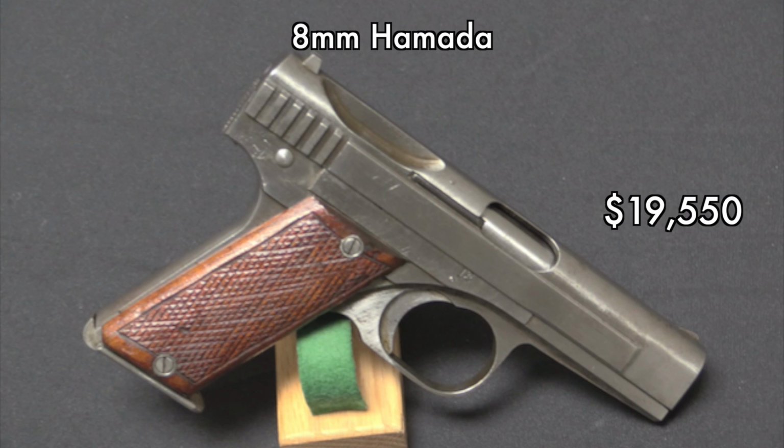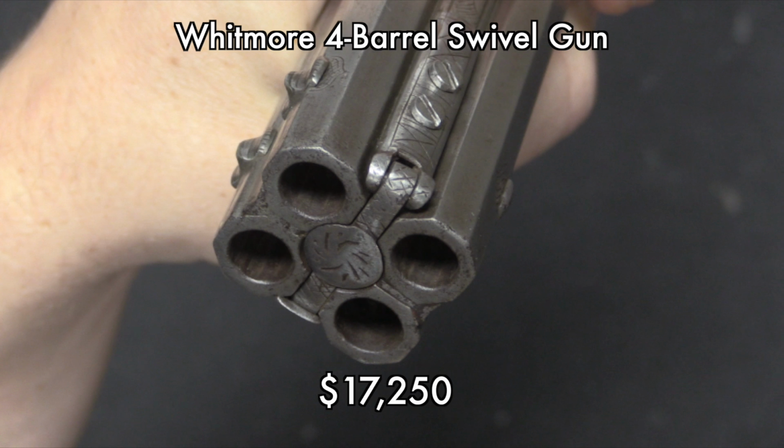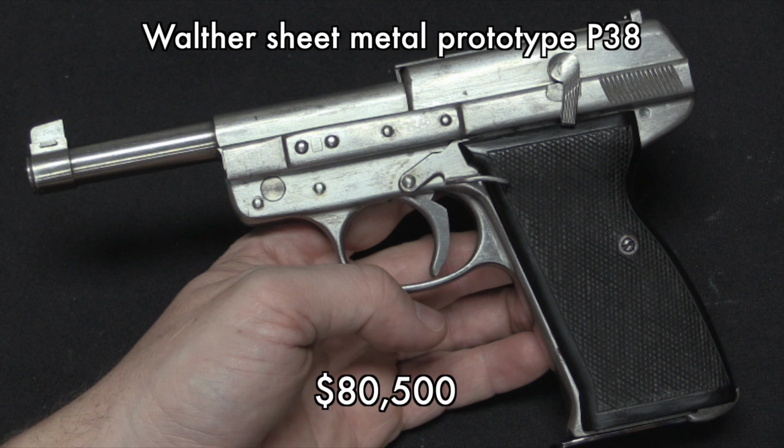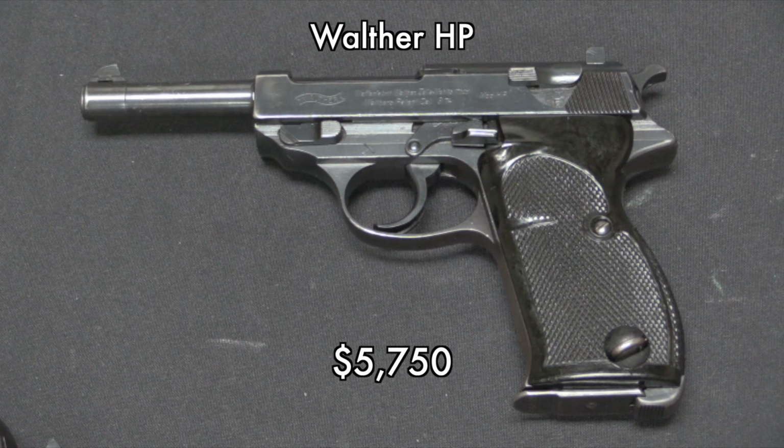Now, let's see, the Hamadas, some pretty rare pistols, got a bunch of Japanese stuff, bunch of German stuff as well, and in particular, we also had this Pattern 1913. I actually talked to a couple different people who were really interested in this one. That's a gorgeous rifle, and I think a really interesting piece of British history.